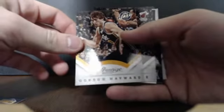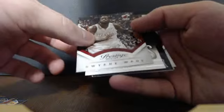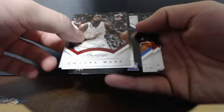Ty Lawson. Oh, there's Kevin Durant, nice. Nice card, Kevin Durant. One for the PC for sure. Gordon Hayward. There's a nice one here, Dwyane Wade. I think the insert's coming up here. Let's go right here. I'll leave that Dwyane Wade right there.